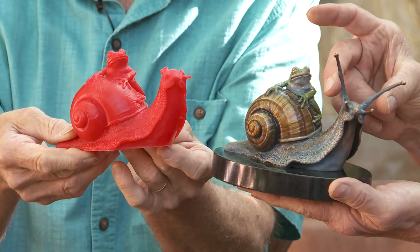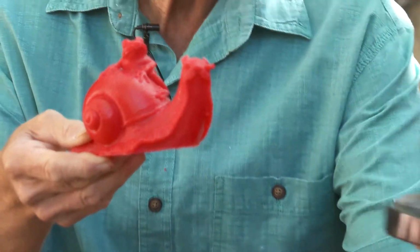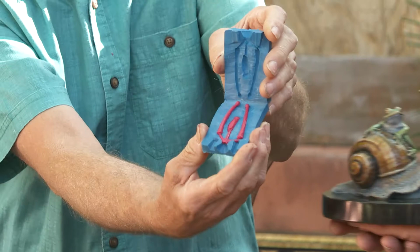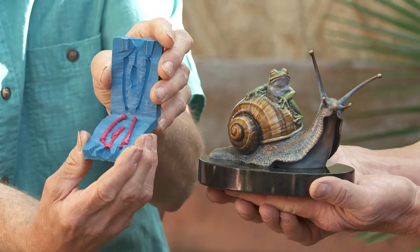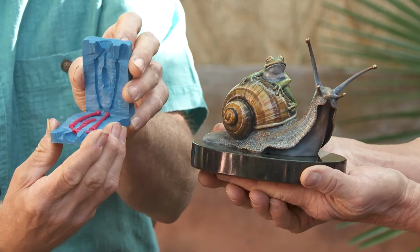So the antennae are separate molds. And I do have an example of that too. Oh, you do? Oh, good. I brought the injection mold here so you might be able to see the contrast of color, but it's a whole different process for making these injection parts. This is the same process you would do for making jewelry.